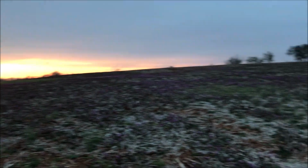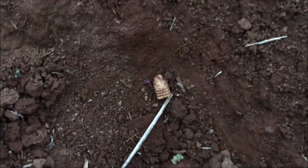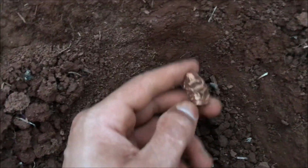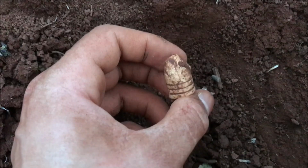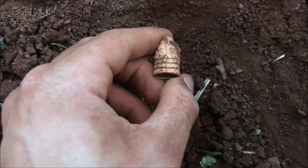Okay guys, it's about 7:30 at night now, and I just got a fire three ringer in the hole here. This will probably be my last relic of the hunt. So I'll go home and clean all my finds up and I'll show you what I got for the hunt.